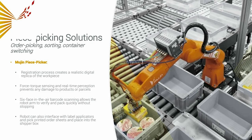And that way we know exactly how it's oriented on the gripper so that it doesn't create any damage, but also it allows us to pack really, really tightly compared to others in this space. So we create really efficient packs. We can do that on our own with our packing algorithm, or you can tell us exactly how you want it packed. You can also add some auxiliary pieces. You can do some confirmation scanning, some in-the-air barcode scanning, and you can also add label applicators.